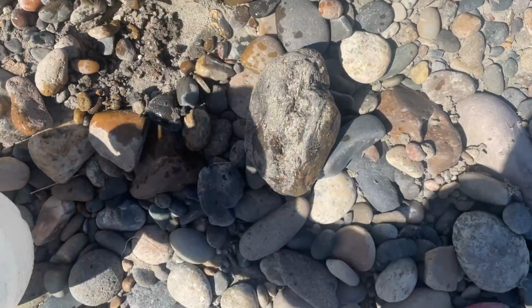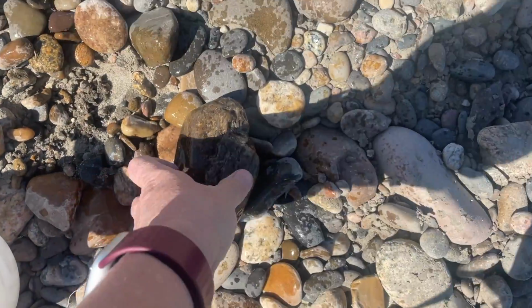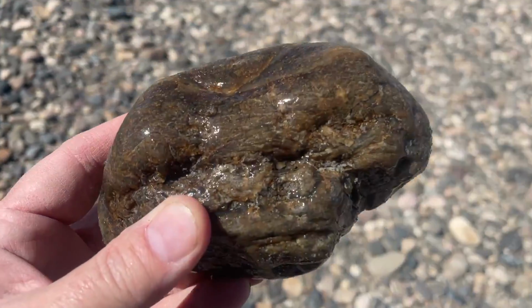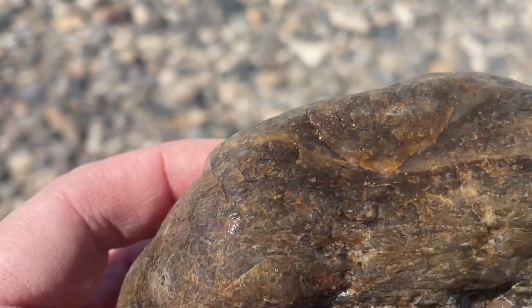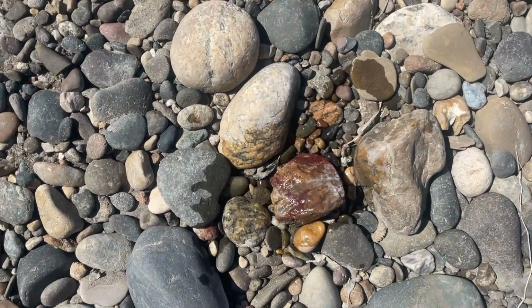Here is a really pretty piece of agatized wood. Oh, it's pretty big too. Relatively big. Sometimes these come in chunks that are just like 30 pounds. But look at how agatey that is. Wow. More jasperlicious jasper.